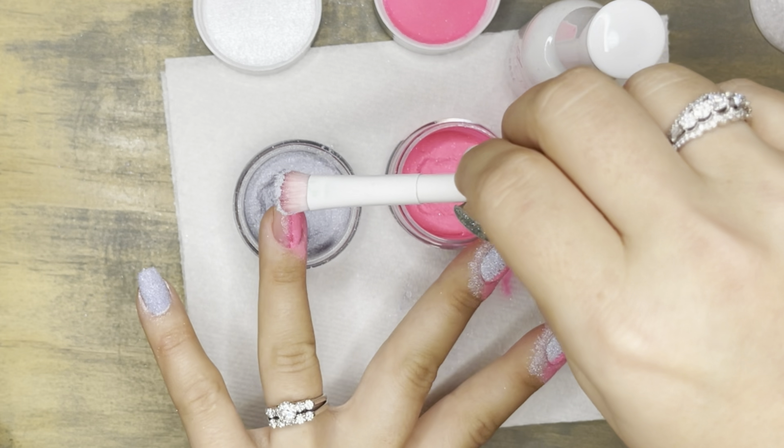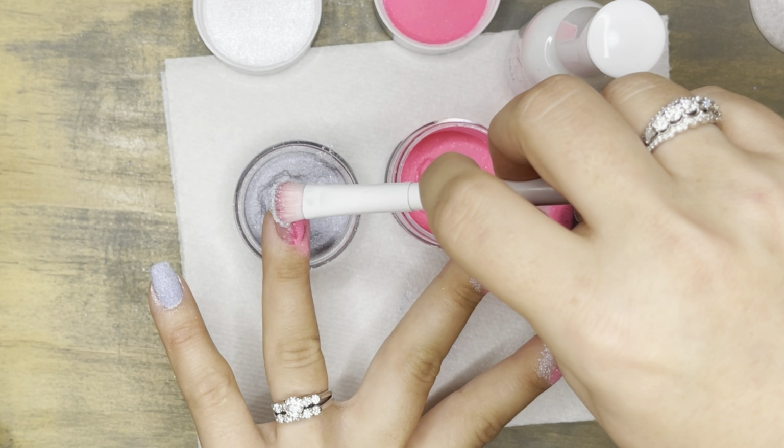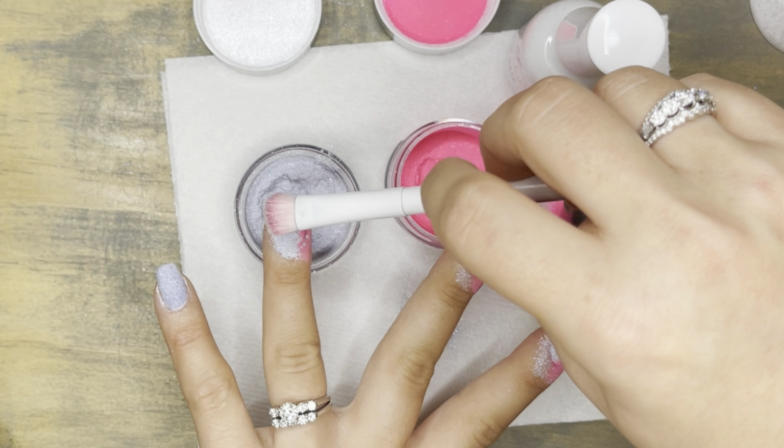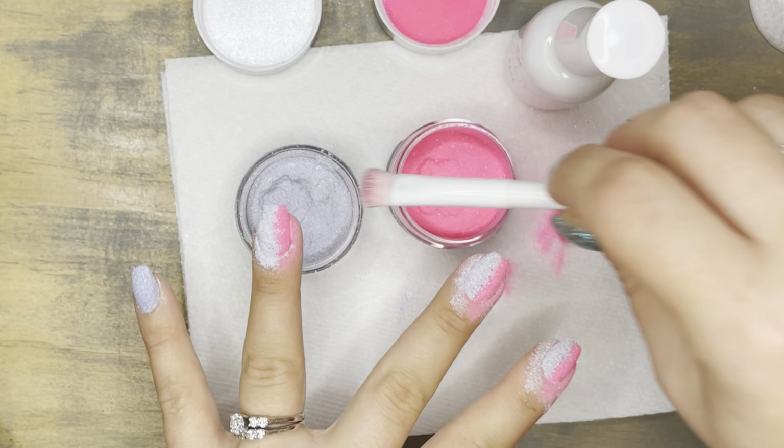So I'm going to let you guys watch as I get into my second pass at these colors. I'm going to clear cap, and then I'm going to be back to wrap this up for you guys.